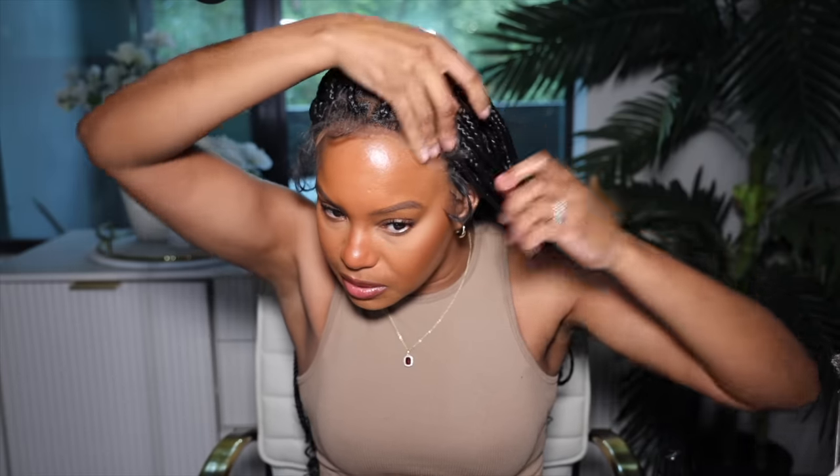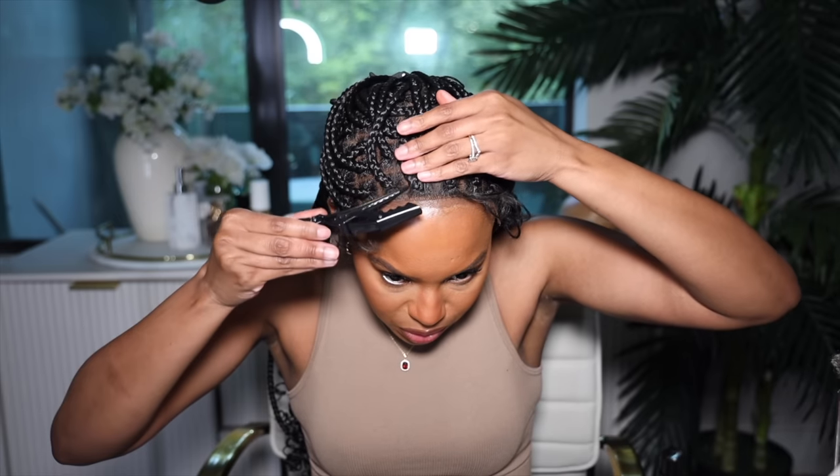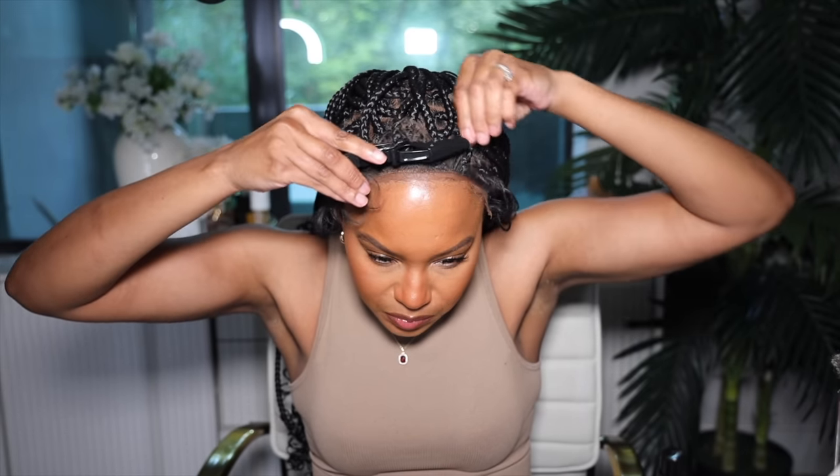Tuck that on behind the ear. Okay, now we have to apply this. And with all these baby hairs, I don't know what is going on. What am I gonna do with all those? Okay, so now we're gonna go ahead and apply the wig. I'm gonna have to tuck these baby hairs back. Do something with them because I can't really work with a plant.